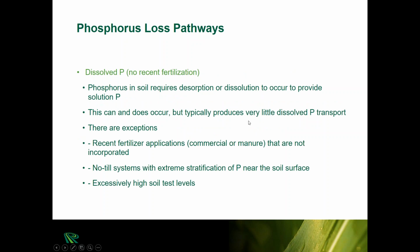Now, there's another fraction of phosphorus that we have to deal with, and that's dissolved phosphorus. I'm going to assume here at the very beginning there's no recent fertilization. That's going to go away as I start getting into some of these qualifiers. Dissolved phosphorus requires desorption or dissolution to provide solution phosphorus. This is the phosphorus fraction that ultimately can be utilized by a plant. This can and does occur.